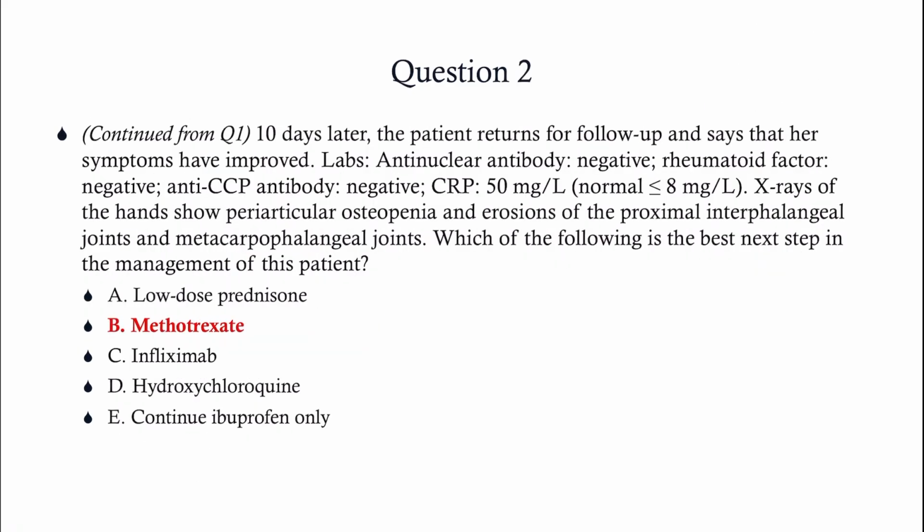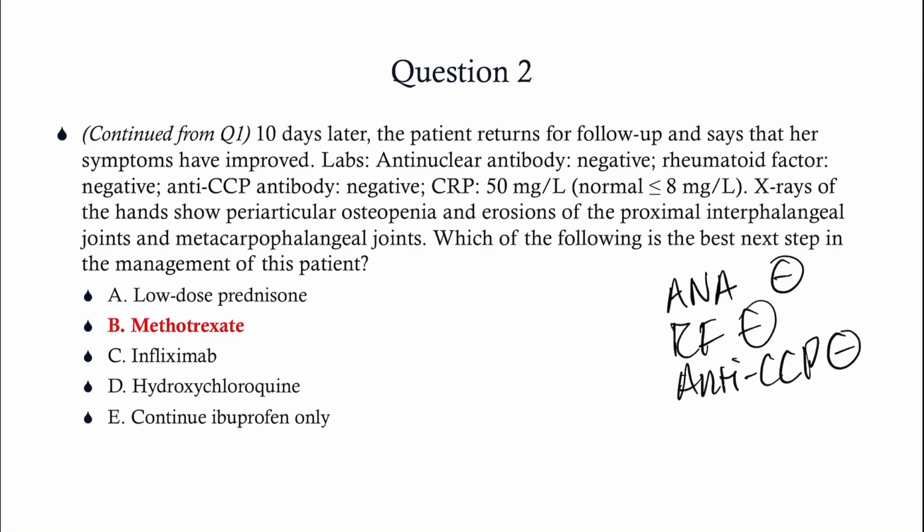Okay. So now she comes back, and she's got a negative ANA, a negative rheumatoid factor, and a negative anti-CCP. Does she still have RA? Yeah. 50% of patients will have this profile where they are seronegative for everything. Now, that doesn't mean they're always going to be like that. Like I said, half of patients at presentation are going to have negative ANA, rheumatoid factor, and CCP. That does not exclude RA. So get that out of your mind right now if you're thinking that.